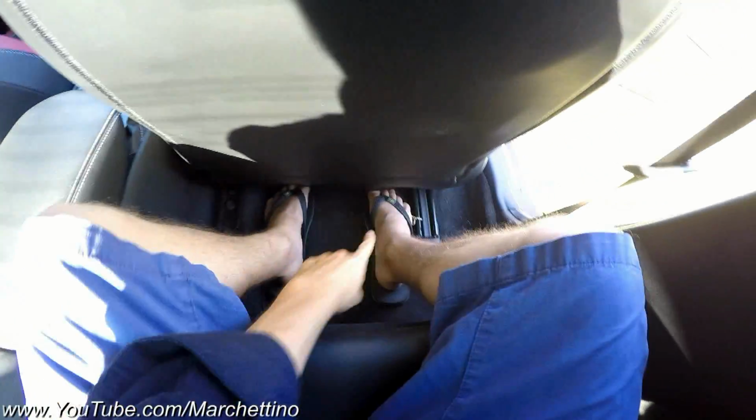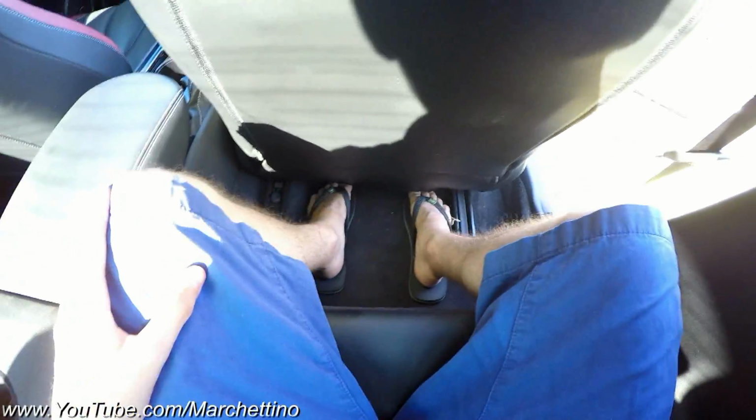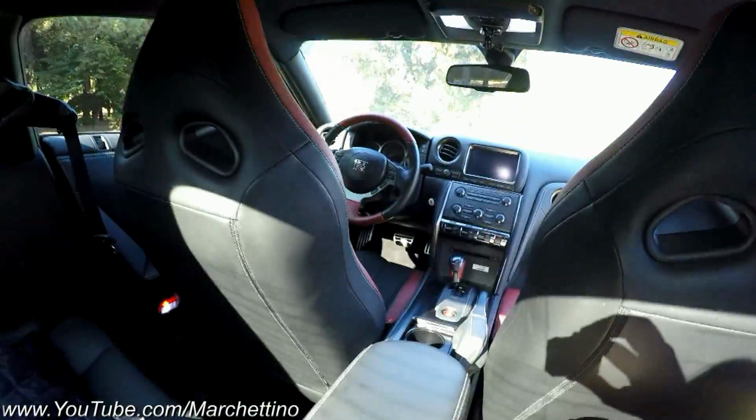Yeah, just look at this. Look at my racing shoes, how I'm driving the GT-R today. There is enough space in the back. It's pretty comfy actually. And this is a pretty popular question when you guys stop me.